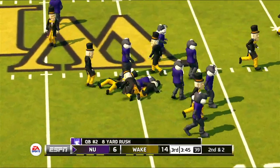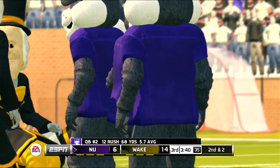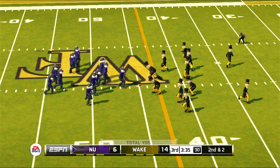Gets out to around the 45. That's a gain of 8 on the play. That makes it second and 2. It's second down, and they're about 2 yards away from the sticks.